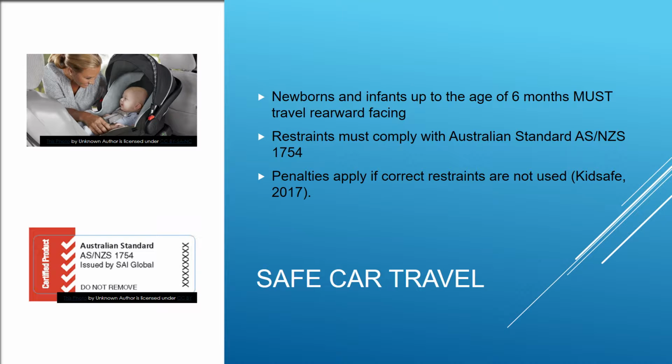Transport injuries are the leading cause of death and injury in children aged 0 to 14 years. In Australia, it is illegal for any baby or child under the age of 7 to travel in a car without being adequately restrained in a correctly fitted, properly fastened car seat. The new child restraint laws state that newborns and infants up to 6 months of age must travel rearward facing.